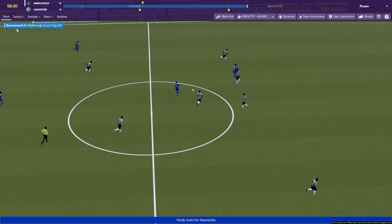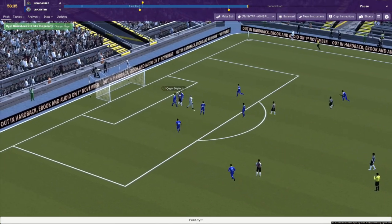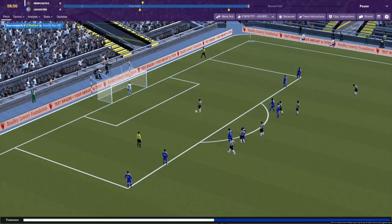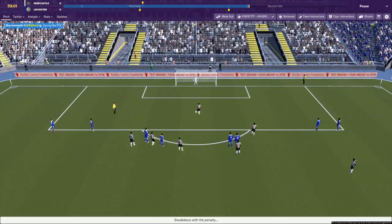And Vardy's actually got onto this somehow. Lascelles intercepts and puts through Muto. He's in on goal, Muto. But he could not put it through. But he's got a penalty. Oh, it's a foul from the Turkish centre-back there on Muto. I don't know what he did, but I'm not complaining. We've got a chance from the spot.